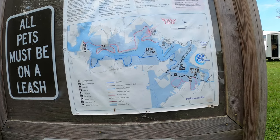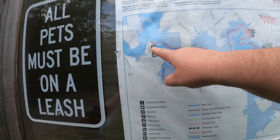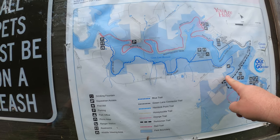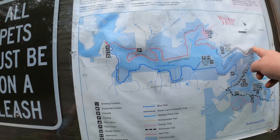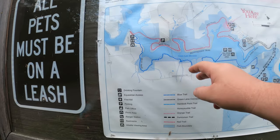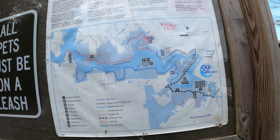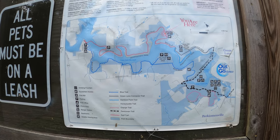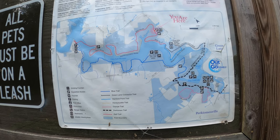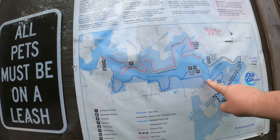Now you can make this into a loop. If you are gonna do a loop, the way I recommend is starting at the blue, working your way around this way, then taking the Perkiomen Trail to the Connector Trail, and then over to the Red Trail and back. It's a pretty arduous hike, definitely a lot of fun. Depending how quick you are as a hiker, it's probably a good part of the day. But this stretch right here is definitely the most difficult.